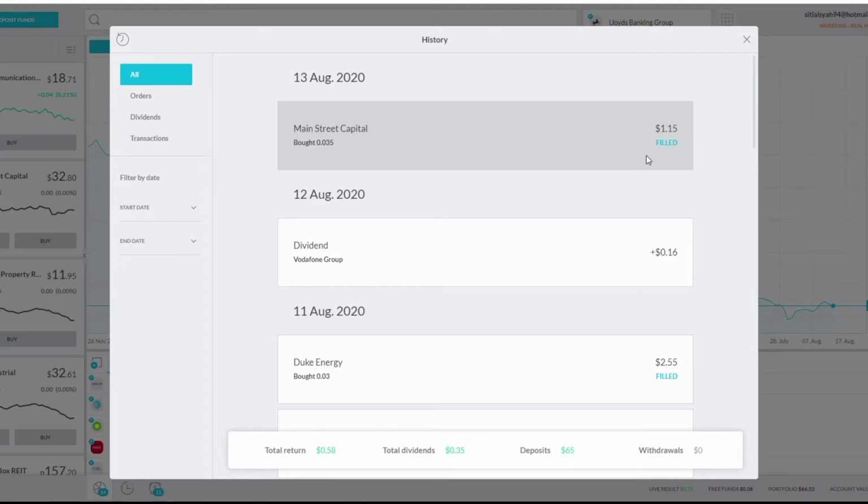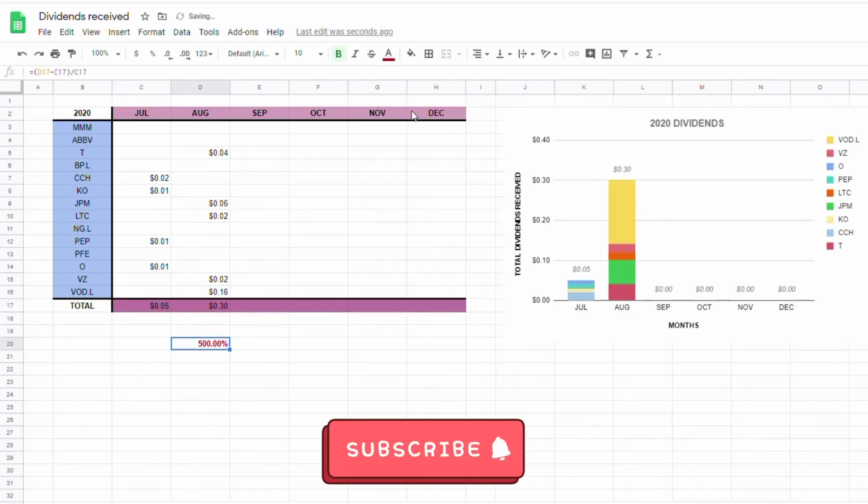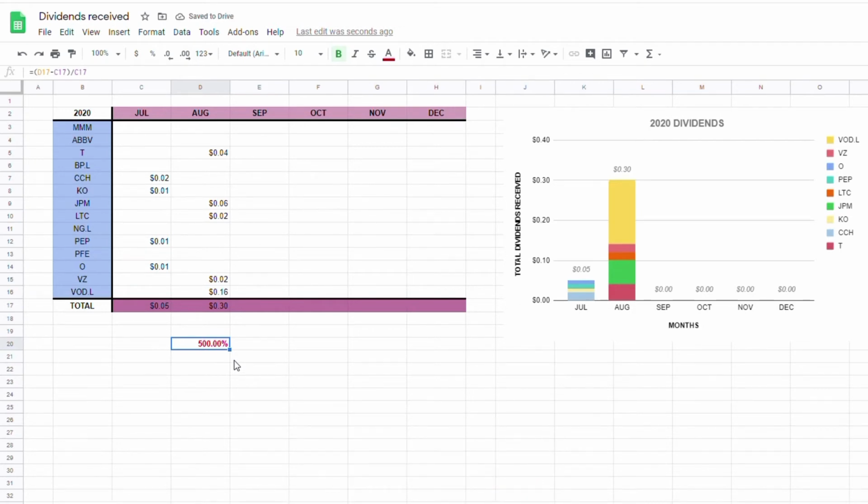Oh, and I also bought some more of Main Street Capital shares, just slowly increasing my holdings in monthly paying companies to improve my cash flow in the future. We were only in the second week of August, but I have already managed to increase my dividend earnings by 500%. It is nice to see this huge growth in just a couple of months, and I still have around 20 plus years to grow my dividend portfolio before reaching my early retirement goal. This might be small to most of you, but I do not need much to retire early in Malaysia.